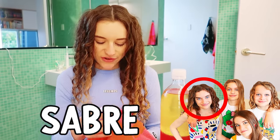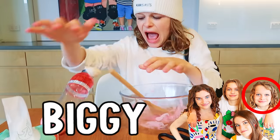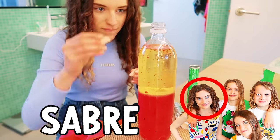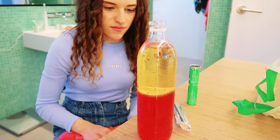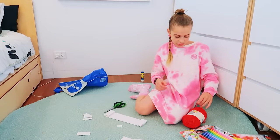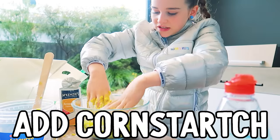So I've got my electrolyte, and this is meant to make it fizz. Yeah, hurry. Yay! It is kinetic sand. It's just a wetter version. In it goes. Absolutely terrible, but it's gonna have to do. If anyone is gonna recreate this, you're meant to add cornstarch.